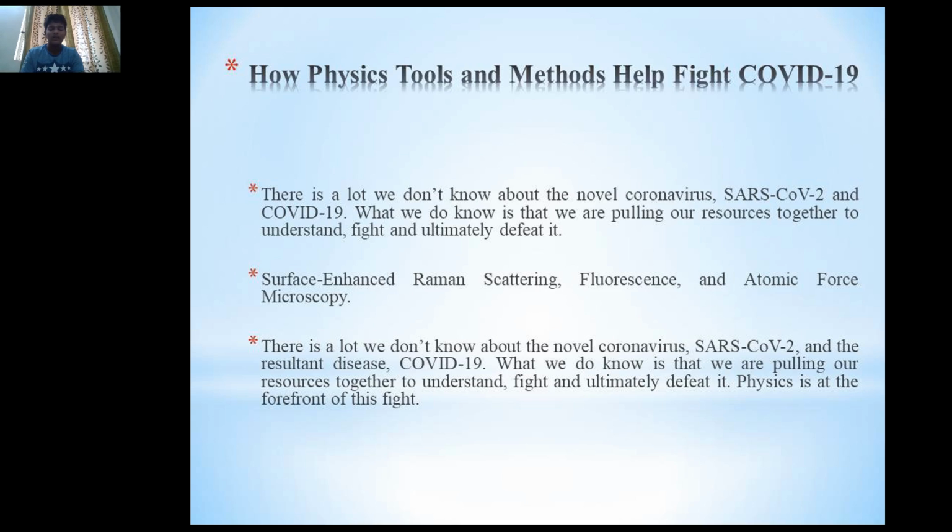Surface enhanced Raman scattering, fluorescence screening, and atomic force microscopy. These are a few of the tools which help us to fight against COVID-19. Here, physics plays a major role in understanding and fighting against COVID-19 and helps us to overcome it and defeat it ultimately. Thank you.